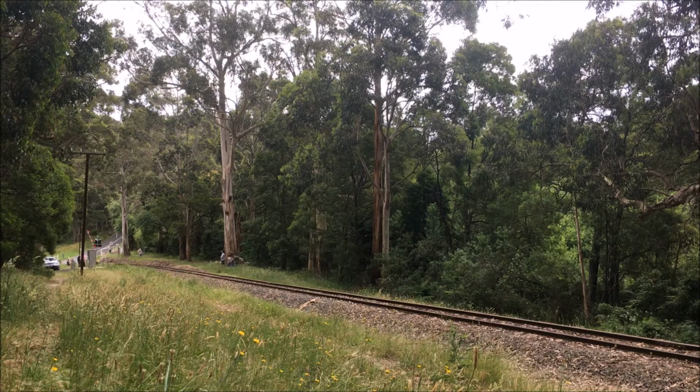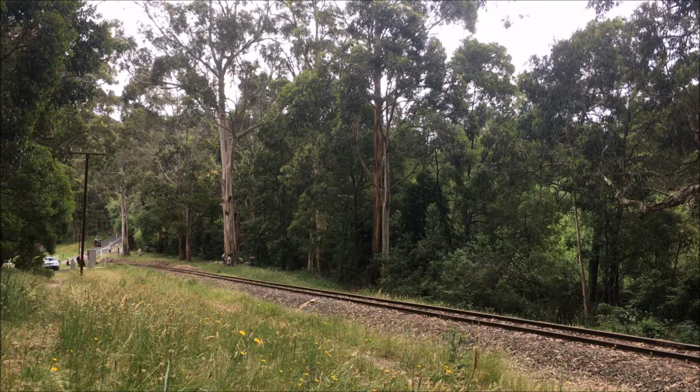Putting on a bit of a show for the rail fans who were chasing the train that day, driver Simon Walker and fireman Matt Cantle passed the rail fans as they crossed School Road and approached Menzies Creek.